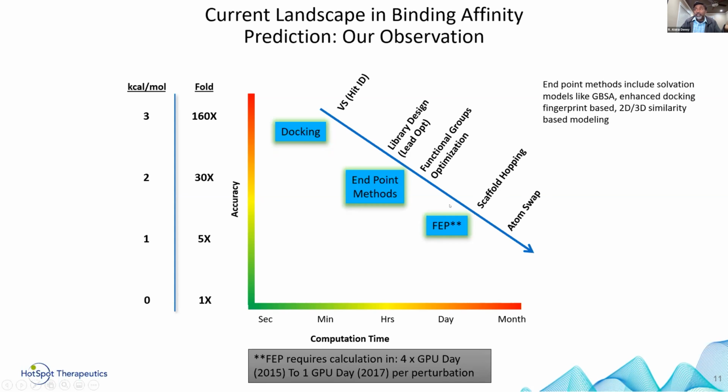Or you even do an atom swap. In terms of timeline, FEP takes about a day for one calculation, and virtual screening, one compound docking, is much faster. Your endpoint method takes minutes to hours. And in your timeline, for scaffold hopping and other things, you need to go to sophisticated calculations. So there is a growing need in the comchems field to develop new methods that are quicker and more accurate, or as accurate as FEP. Those are the things that will help the medicinal chemist.